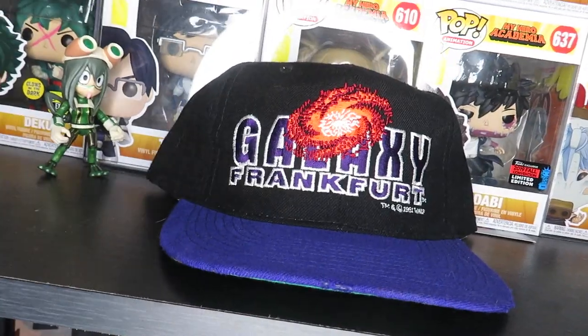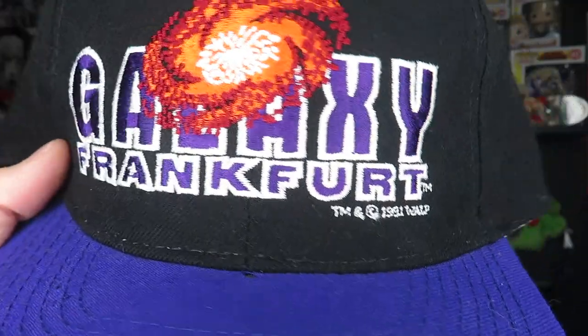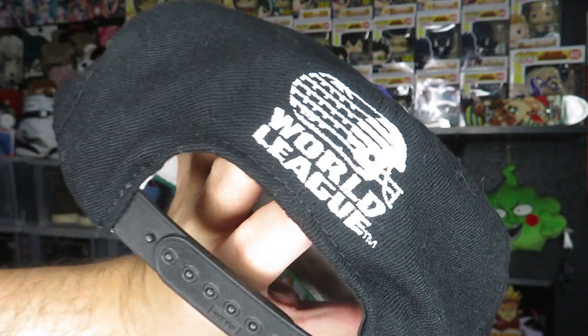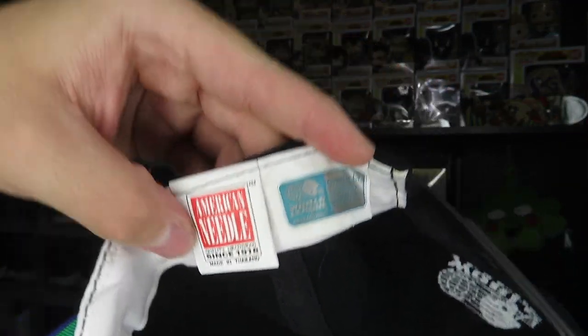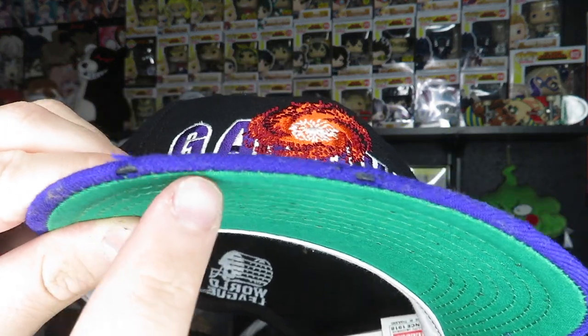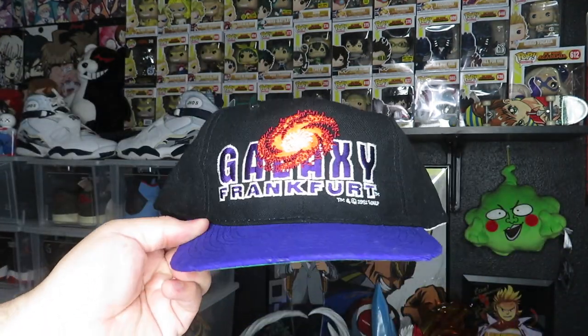Coming in at number 9, picked this one up in Flea Market Grab number 137 for only $1. And it's this Frankfurt Galaxy snapback right here by American Needle. Really like the graphic on this one. You can't go wrong with the black and purple. That one's from 1991. On the back, you do have the World League logo. And like I said, that one is by American Needle. Unfortunately, it does have a little bit of damage right here on the brim, as you can see, but I only paid $1 for it, so you can't really complain.